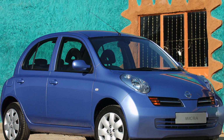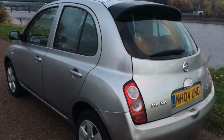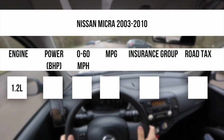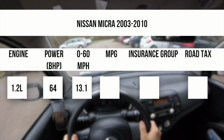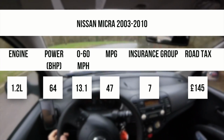Nissan Micra. I've had a race with one of these, and they're quite nippy. Don't know if it's because I drive like a granny or that car's faster than mine, but yeah. Nissan Micra, 1.2 litre engine, 64 brake horsepower, 0 to 60 in 13.1 seconds, 47 miles per gallon, insurance group 7, and road tax £145.